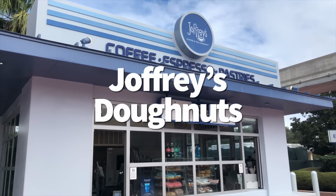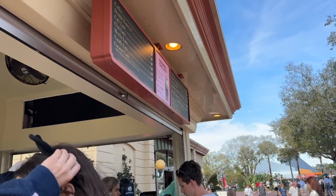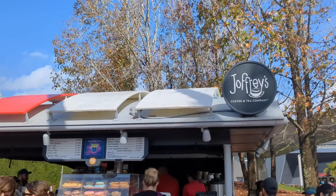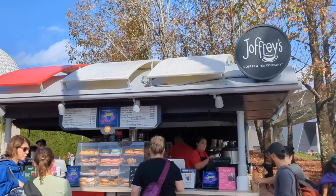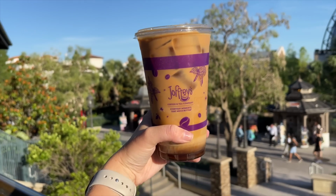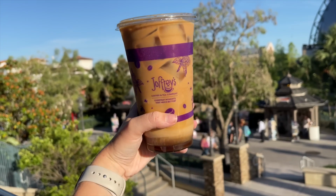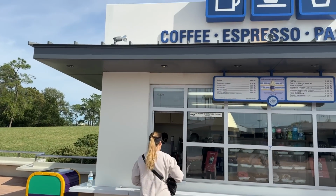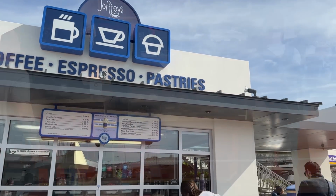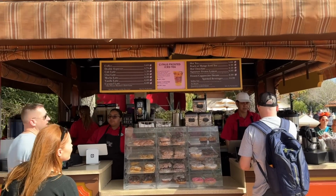Now, when you go to Disney World, you're going to see a familiar kiosk popping up in not just Magic Kingdom, but all around the parks. That kiosk is our good old reliable Joffrey's Coffee. Joffrey's is the Disney World Parks' main coffee supplier, basically. It's who they kind of partner with. So you'll see it in Disney Springs, in and outside the parks, in the hotels, even in your hotel room. But along with coffees, teas, and other specialty stuff, most of these kiosks also sell donuts, much like the Joffrey's kiosk you're going to find over in Tomorrowland, right outside Space Mountain.